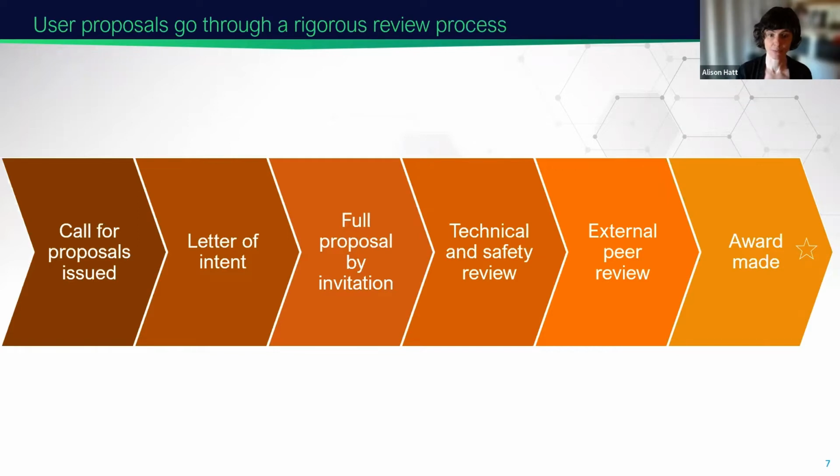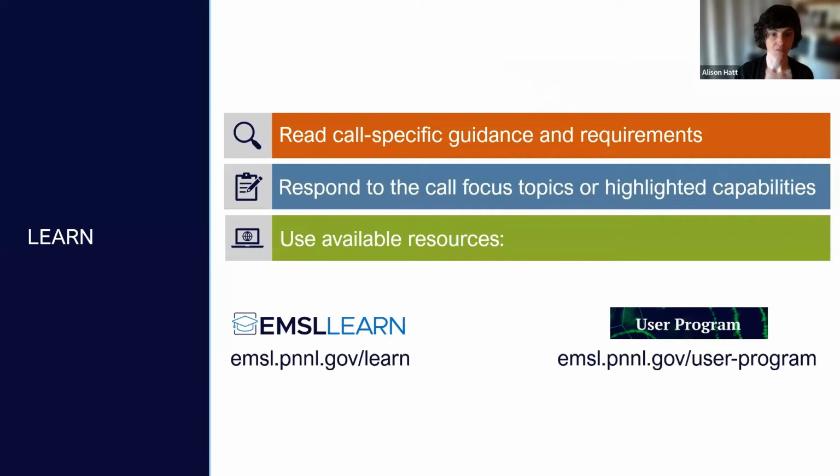So then next, those proposals go through technical and safety reviews by our staff, where again, we're looking to make sure that the work being proposed is feasible. And you will be hearing next from a couple of the people who actually do those technical reviews of your proposals. Then the proposals go through a rigorous peer review by panels of external subject matter experts. You'll also be hearing from someone today who's on a review panel. Based on those peer review results, awards are made and successful projects can start work. So that is an overview of the process.